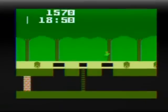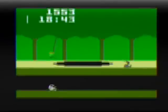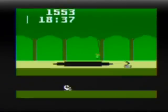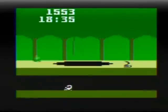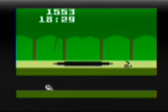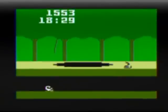I think before this, you could barely tell the person had legs. Yeah, so they were definitely distinct. He's got that little dot there. That's his head, I assume. Yeah, and you can tell they changed the colors to make his clothing look different. And that's why they call it Pitfall. And you have fallen into the pit.